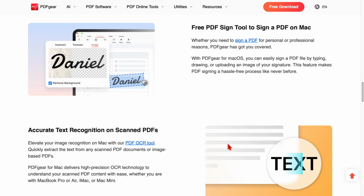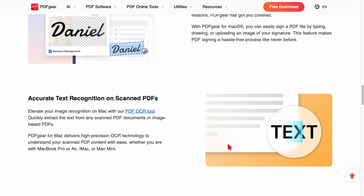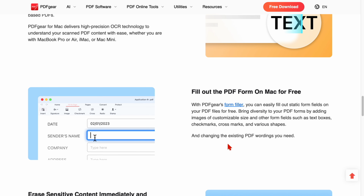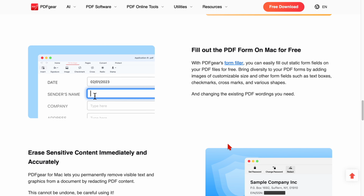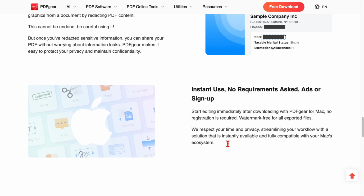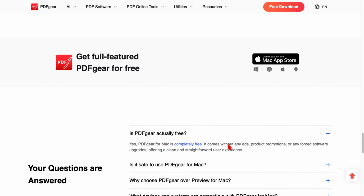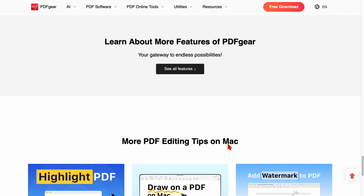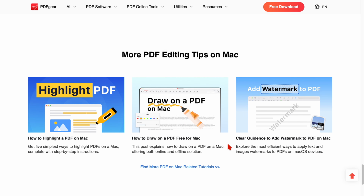For absolutely nothing, you can add this PDF editor to your Mac and pretty much any other operating system you can think of. Except for Linux, you're pretty much covered. I've only perused through the app just to get a feel for it. It doesn't feel like a free app at all. It's really a good app.